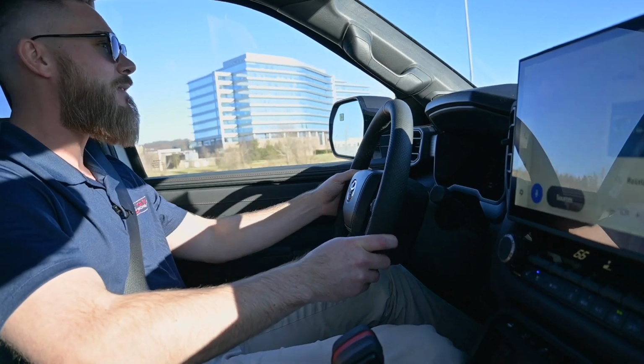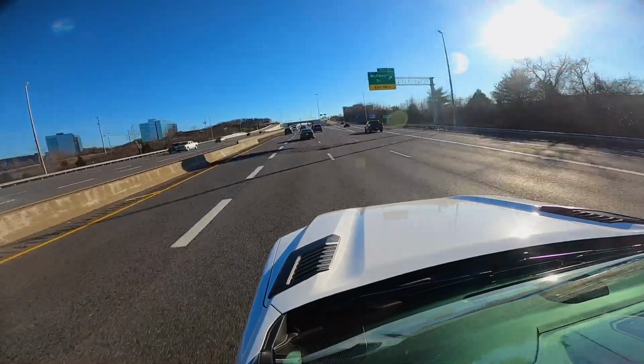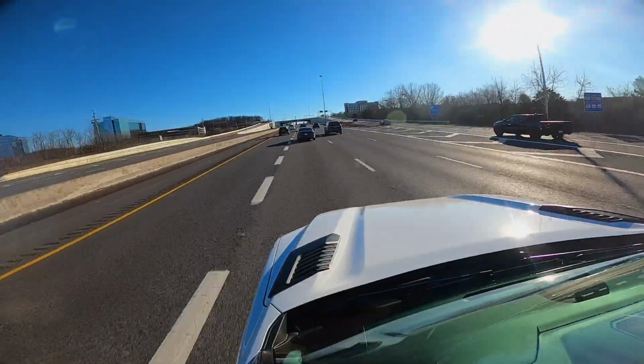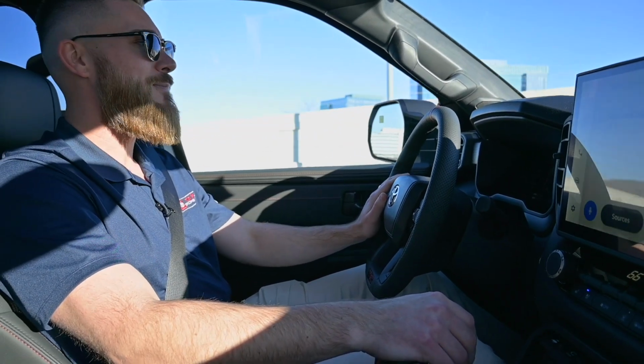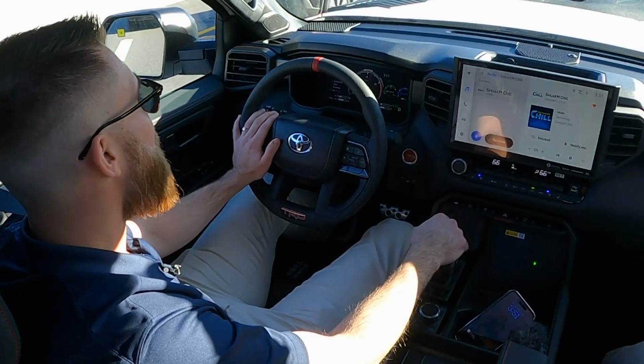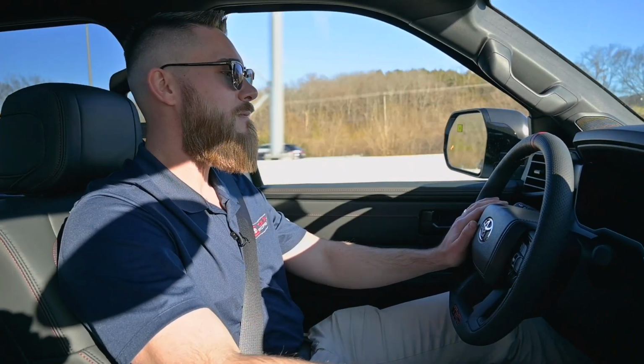Man. That's incredible. Pretty sure my wife would kill me if I brought this home. I've already brought one car home without asking her, and that did not go very well. Man, this is a fun truck to drive. We are in Mexico, so speed doesn't matter.